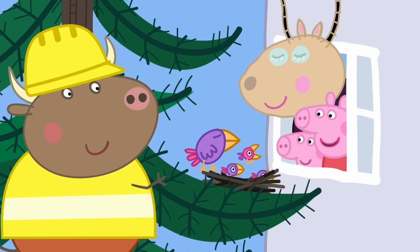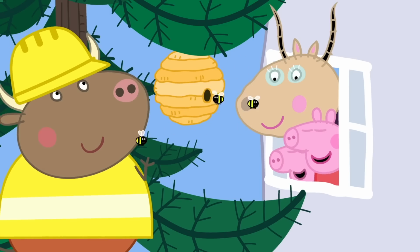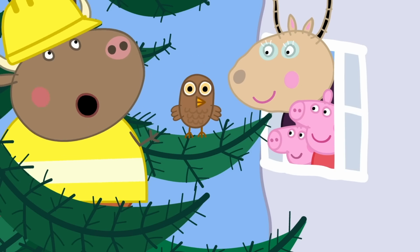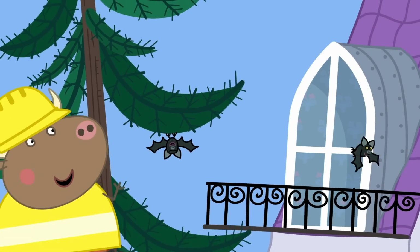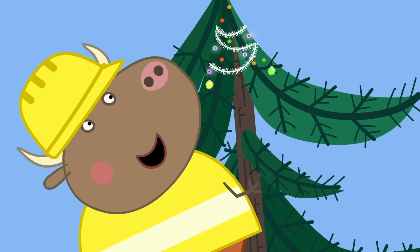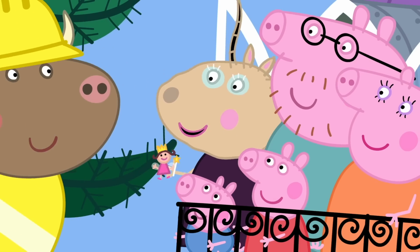Ooh, lovely birdies. I think there's something else higher up the tree. Look what's here! Buzzy bees. Let's see what else there is. I say, look at this. It's an owl. Oh, I think I see something else. Onward and upward. Aha! You've got bats, Madam Gazelle. My friends the bats. They remind me of the old country. And what's this? My Christmas decorations. And a fairy. That is the fairy I put on the little tree all those years ago.